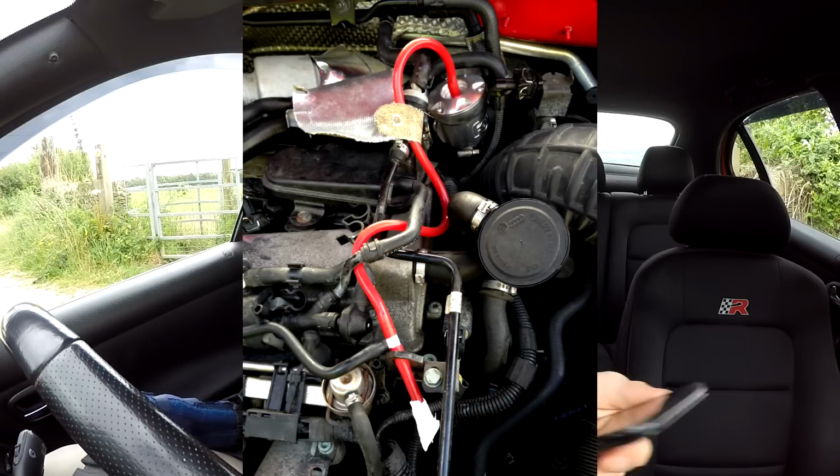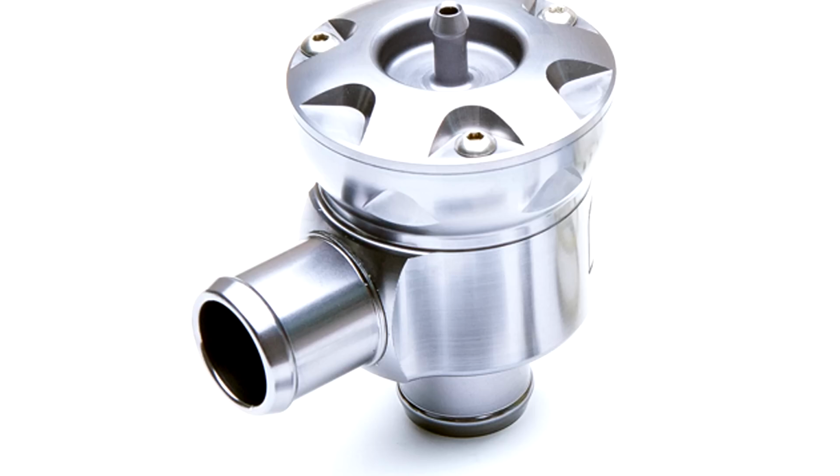Okay, so this is when I got my new recirc valve. A recirc valve is basically just a dump valve, but it's called a recirculation valve because it recirculates the pressure back into the system rather than just dumping it into the atmosphere. I've got a forged 008.